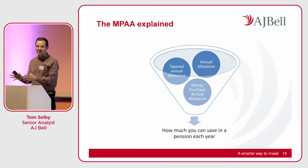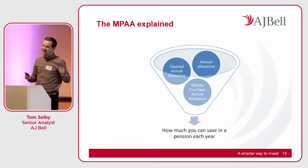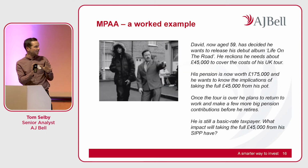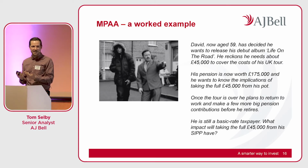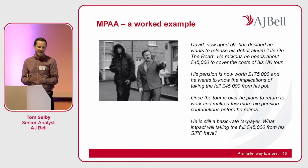So the amount that you can pay into a pension each year will depend on how much you're earning and what you've done, but there are 3 principal annual allowances: the tapered annual allowance, which I mentioned, the overall annual allowance, which affects most people, and the money purchase annual allowance. Now, again, as with previously, I thought going through a worked example would be the best way to show how a simple way of accessing your pension money, and actually using the pension freedoms in a way that the government has essentially encouraged people to do, can lead to some quite negative savings outcomes.